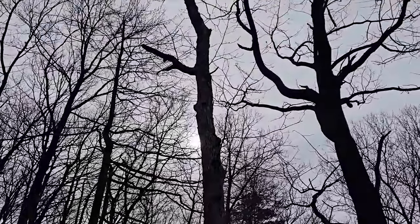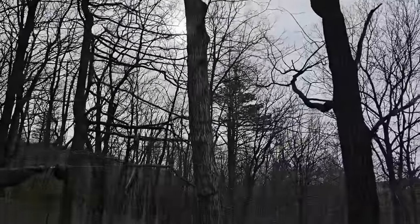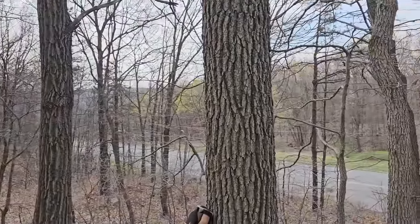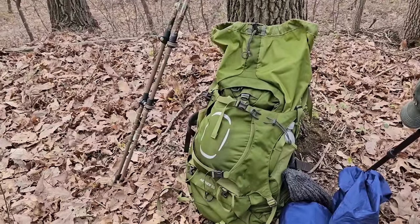About 3 more hours, it's going to be a shower. So, yeah. Ooh, finally no cars. Imagine that. All right, let's start to get camp broke down.